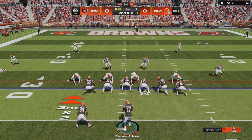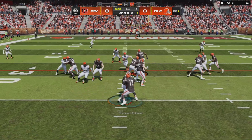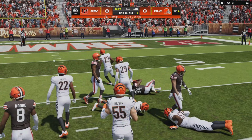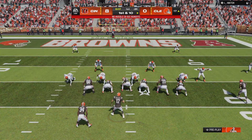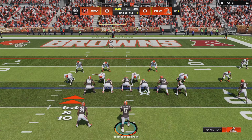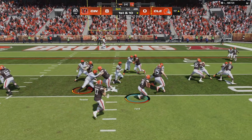Hurry. They run with Ford. And a hard working run here as he's got it inside the 20, down to the 17. So from the 17 now, here's a first and 10. This is Ford.